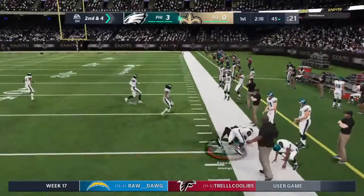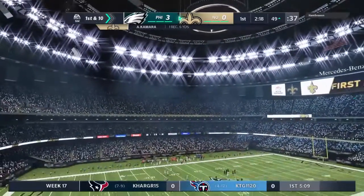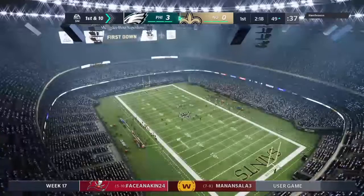Now it's Kamara in the passing game, and he's able to take it across midfield before going out of bounds. 6 yards the pickup, and that's a first down. 1st and 10 at the 49-yard line.